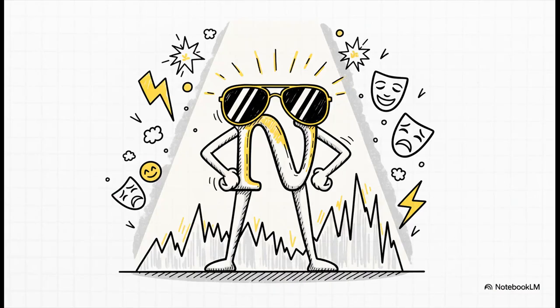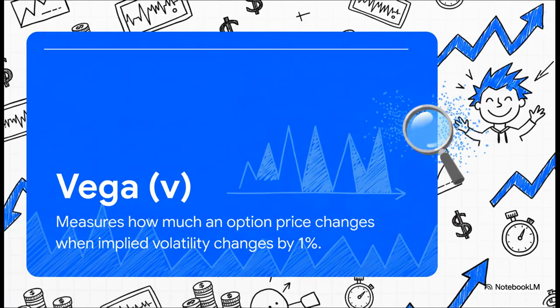All right, let's switch gears. We're moving from the slow, steady burn of time to the explosive, chaotic energy of the market. It is time to introduce Vega, the volatility diva. Vega doesn't care about price or time. Its whole world is volatility, which is really just the market's best guess of how wild or how calm things are going to be. Vega tells you exactly how much your option's price will change if that forecast for future choppiness goes up by just 1%.